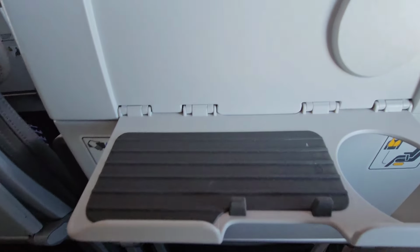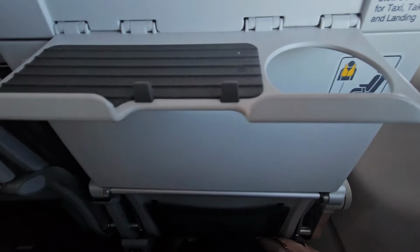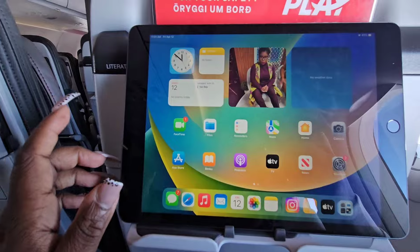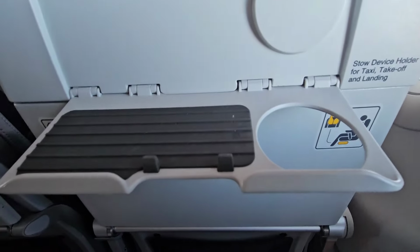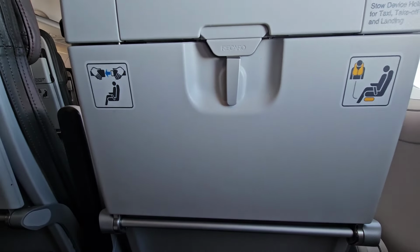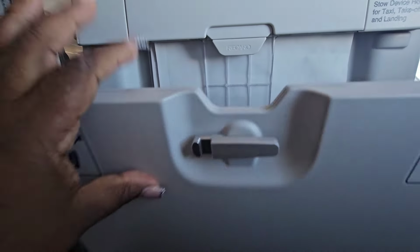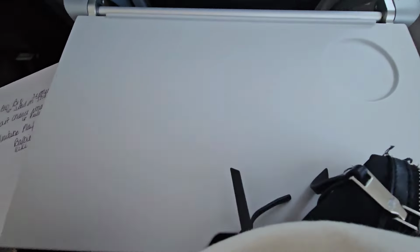It had a little compartment where you could put your phone or your tablet if you are watching movies, and it had a cup holder as well. I found this feature to be really nice, and it was something they said the seats wouldn't have, so it was a surprise when I got on. I also noticed that the tray table was really good. It is a tight squeeze because I am considered plus size, so I found the tray table a little tight. However, it did work and it was sturdy, which is not the case on some budget airlines. So I really did like that.